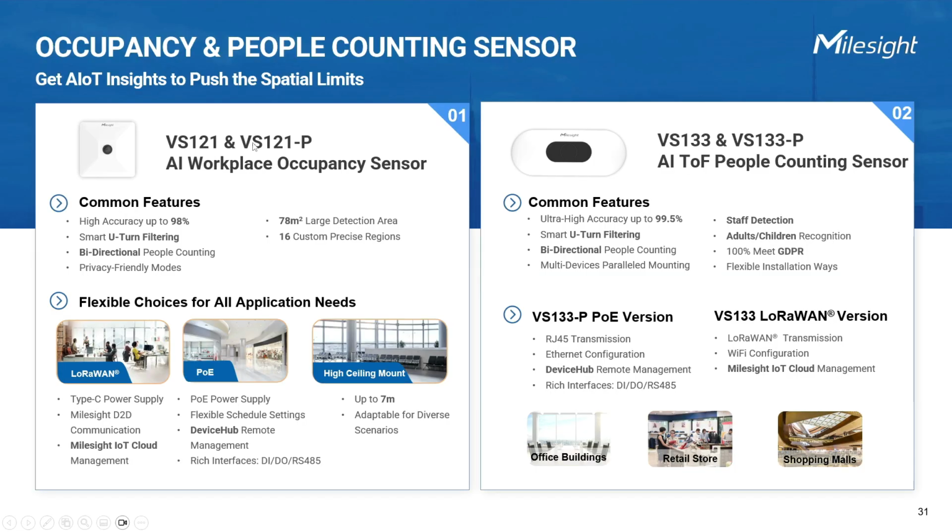The difference between the VS121 and VS133 is the adopted technology. VS121 uses the vision camera technology to count people in customized regions, so it's mostly used in retail applications and meeting rooms. VS133 uses the time of flight technology, which is 100% anonymous counting.